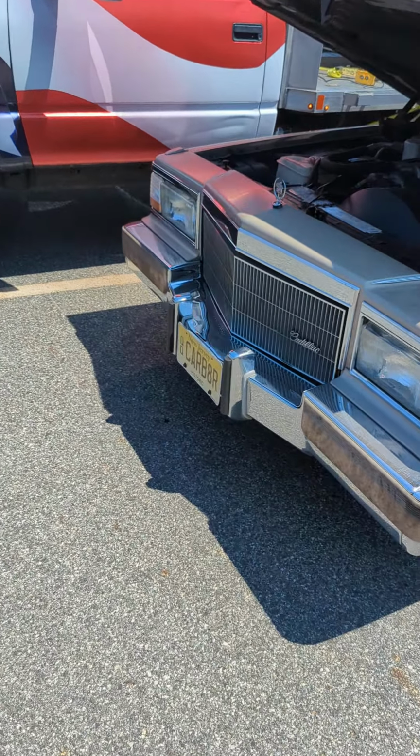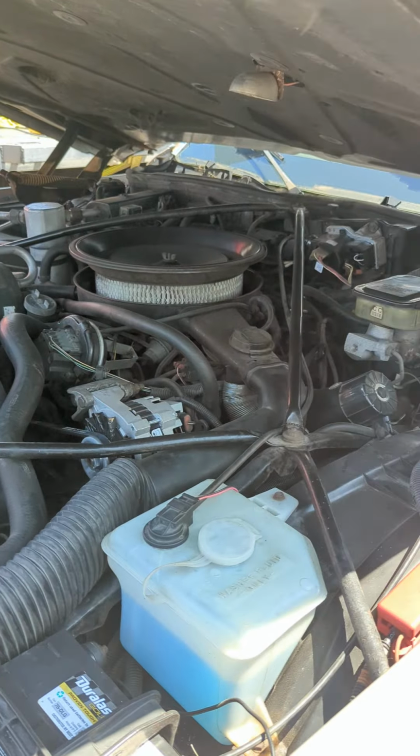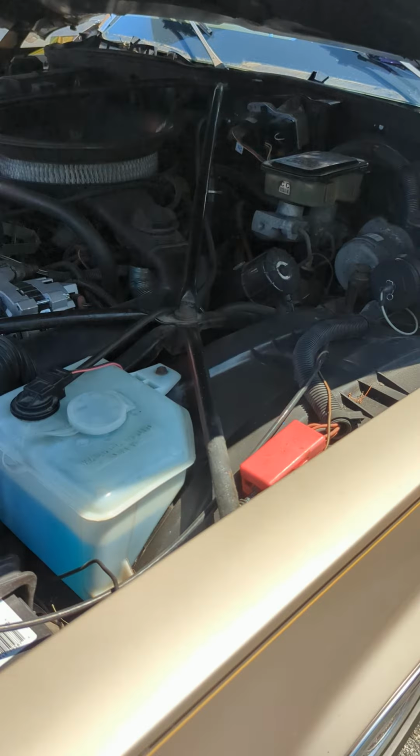Do a full walkthrough on this and then do a short. So you can see it looks like there's a new alternator on it. A lot of new parts on here. Looks like it's running.